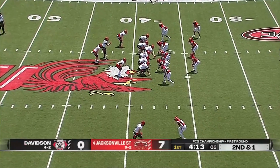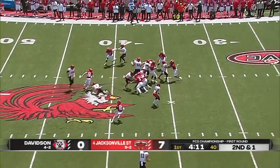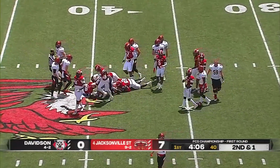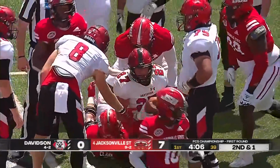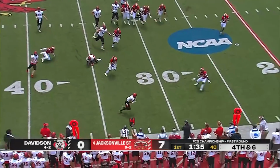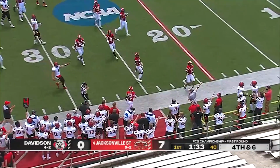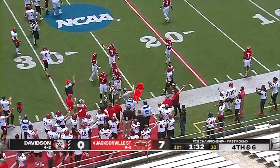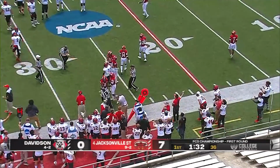Offensive lineman to the right here with 75 lined up to the right. Stacked up right near the first down marker on 2nd and inches. Again. On 4th and 6. Pass caught, 35, race to the marker by Staples. Did he get there? Jacksonville State says no. The linesman says yes. First down, Wildcats.